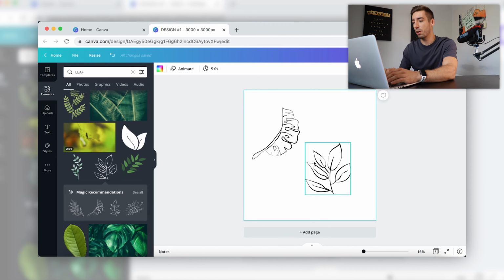But anyway, back onto the design. I'm going to quickly alter this design, basically try to arrange some sort of pattern, and then I'll continue explaining everything to you guys after.